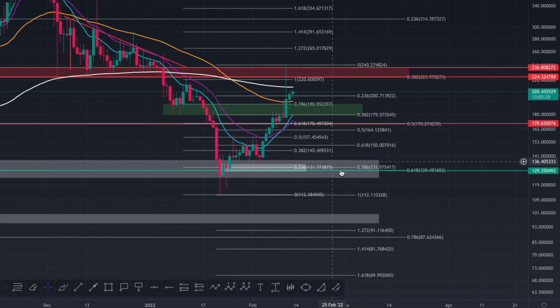So this could be an area of support that we would like to see held before continuation in the small market. What could stop you going to this location? This is the most retraceable zone, but it doesn't mean that it has to get here.